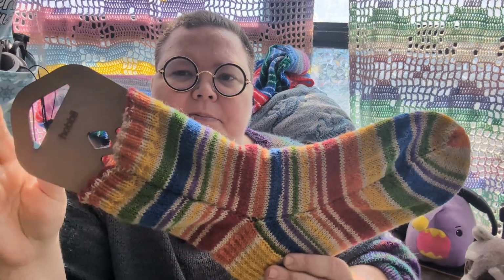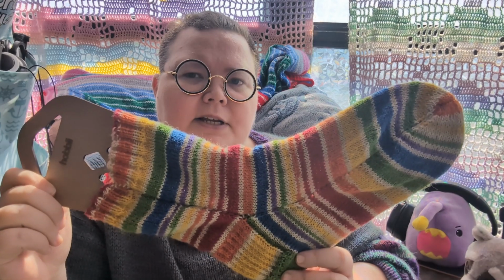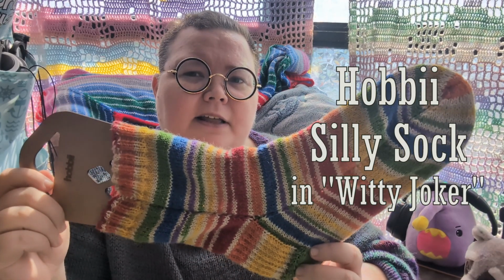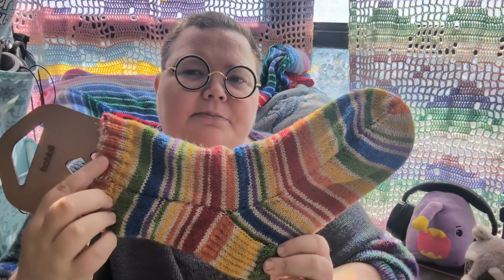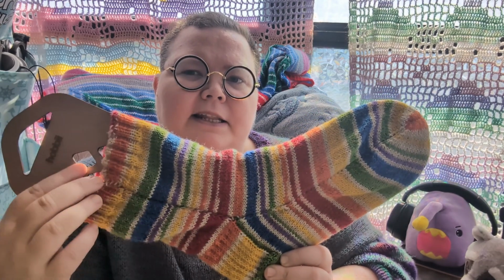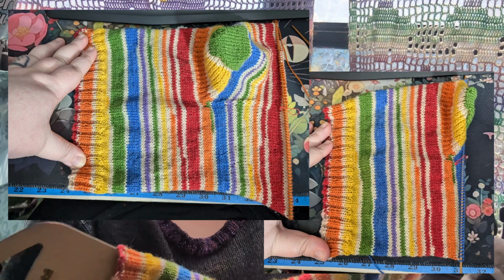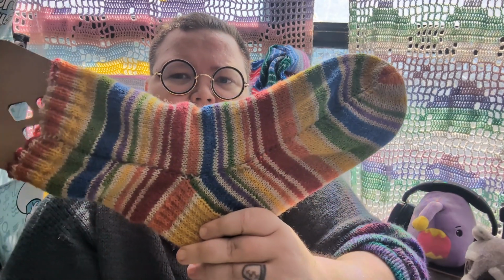So this is a plain vanilla sock. The yarn is Hobby Silly Socks in the colorway Witty Joker. And you can probably tell that there's a pretty obvious seam right here, and that is because I knit these flat and then seam them up. So here's a couple of pictures of what they looked like when they were in the process of being knit, because they look kind of silly. They are a very typical vanilla sock, other than the fact that they're knit flat. There's no weird origami shaping or anything like that. There's just the single seam up the side.